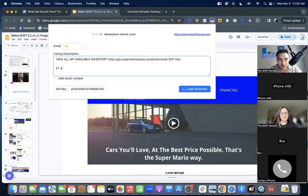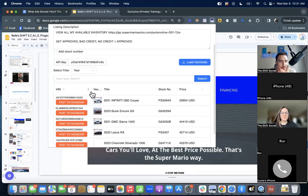Get approved. Bad credit, no credit. Approved. We could put something on here, whatever we want to put. We can change the emoji. Load vehicles. And what this is going to do, we give you guys this API key.